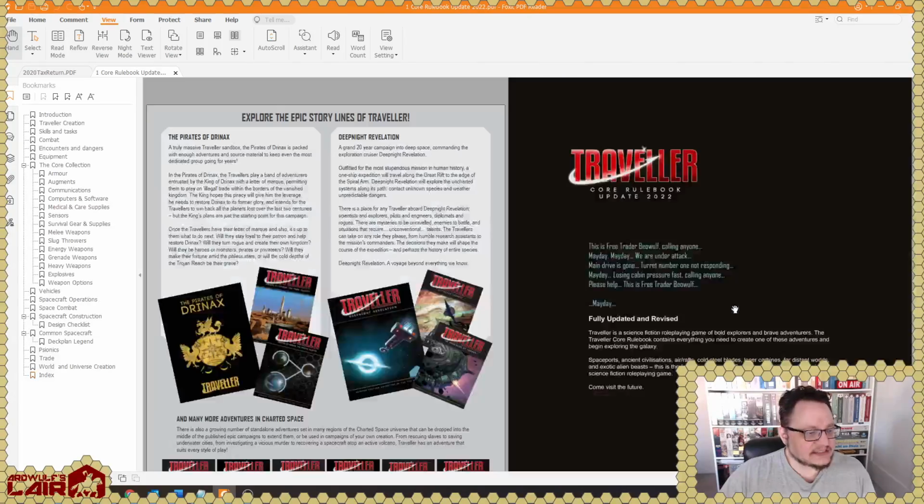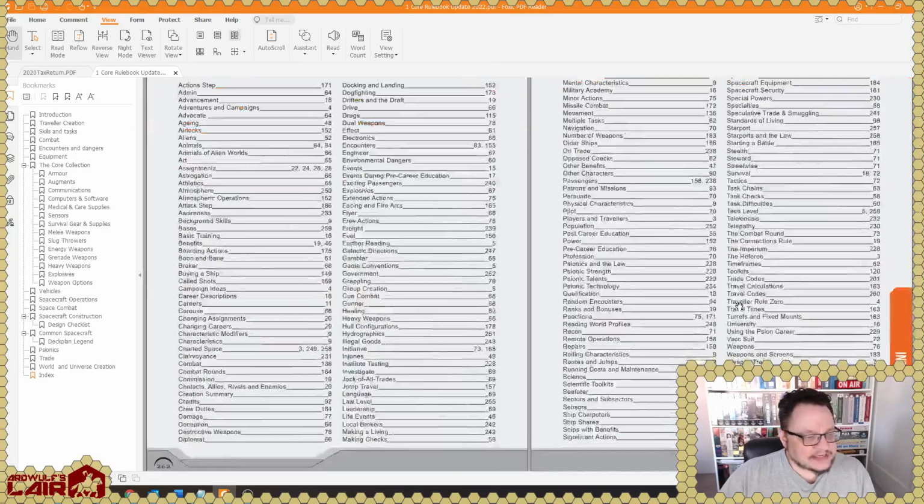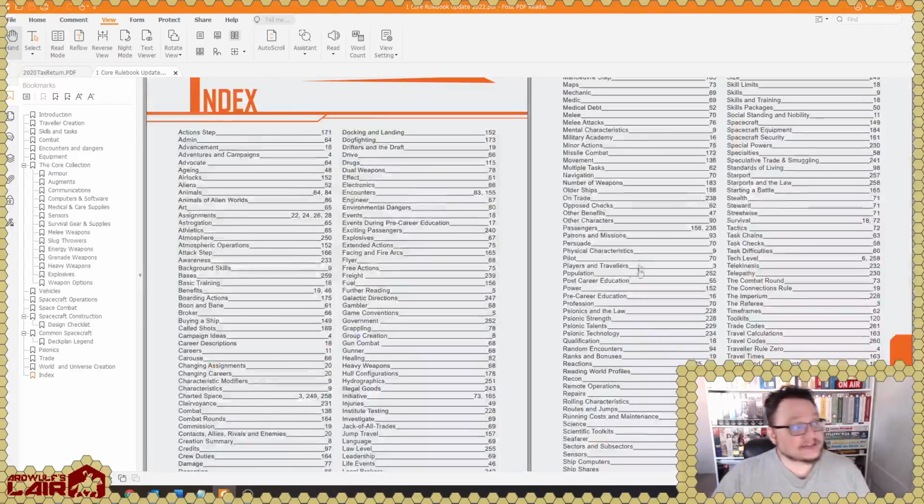And then here's an index. It's a full index. It looks like an okay index. I haven't really dug into this yet, and then we've got some ad type stuff at the back end. So this has been a super quick look at the Mongoose Traveller 2nd edition update 2022 core book.